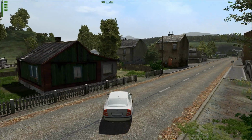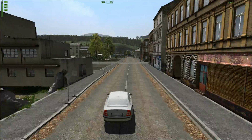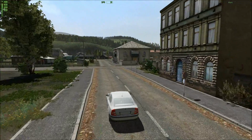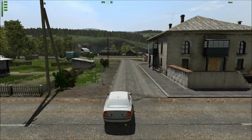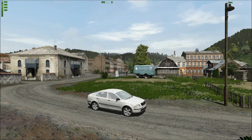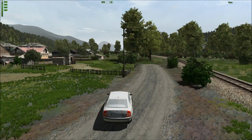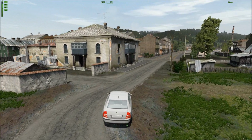Turn the little Skoda around. Oh dear, I've just damaged my Skoda. So, this isn't Electro. It looks like Electro. Some of the buildings are exactly where you expect them to be in Electro, but some of them are not. This is very odd. I mean, it's the same topography. That's the big hill just outside Electro that you often find tents on the top of. But isn't this odd?